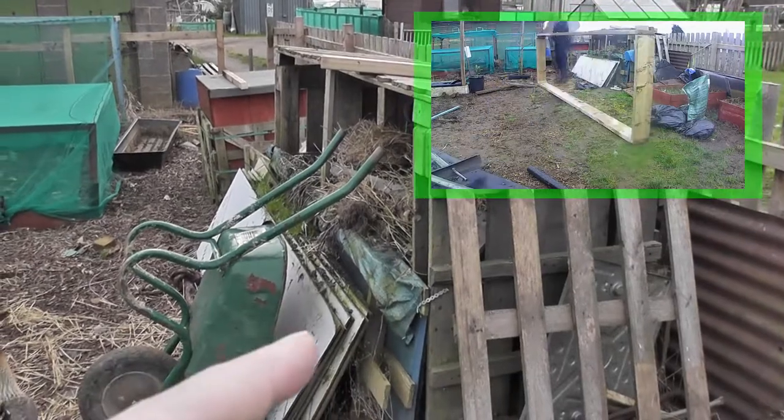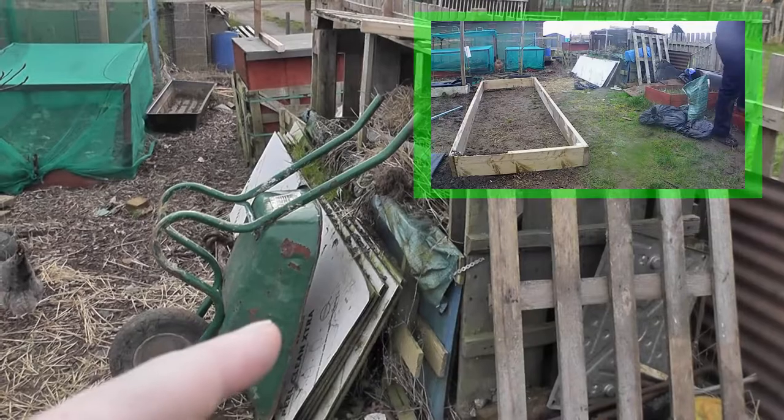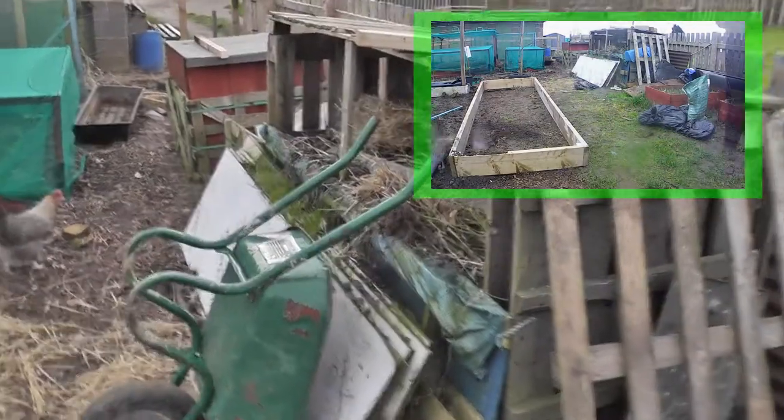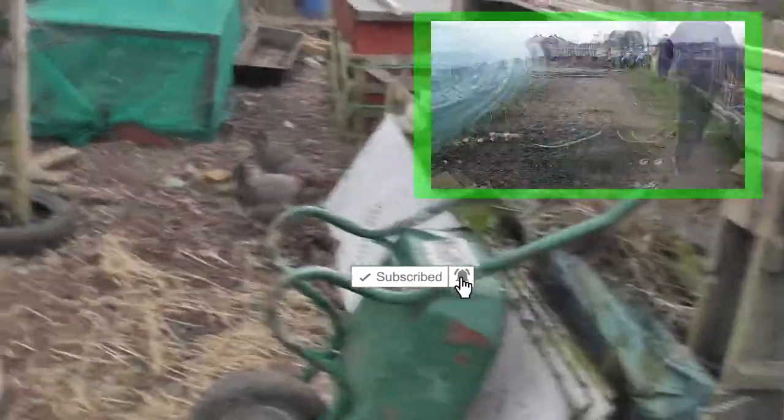Now, the stuff in the bottom half, probably two-thirds actually, is well over a year old. So what I'm going to try and do is get the stuff that's on the top into the bottom of here, and then obviously fill it with the stuff.